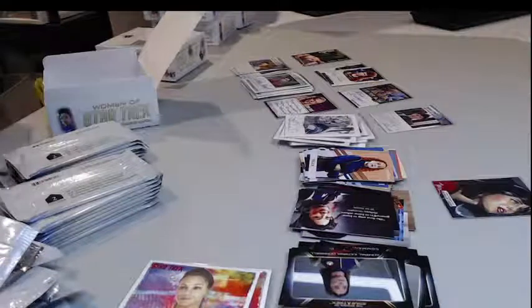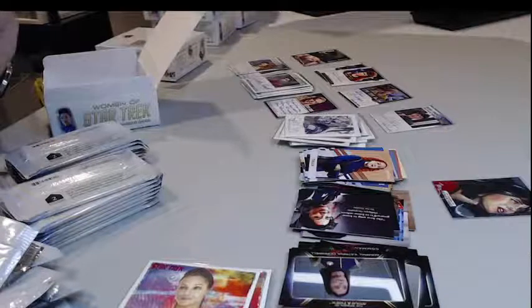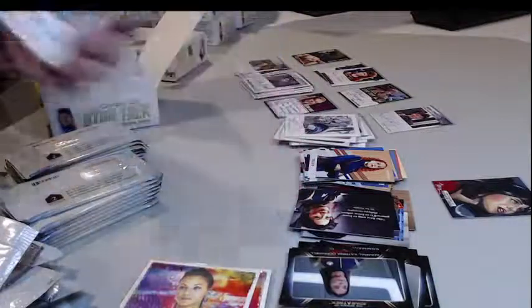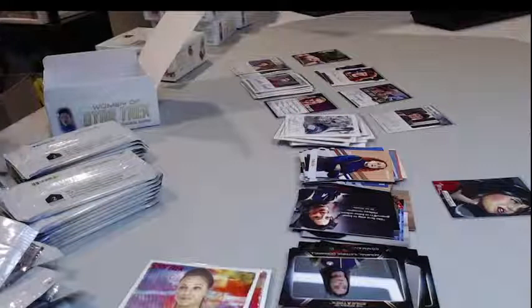All right. One of my favorite signatures that I've seen, just because I really like this signature, Barbara Luna. I know it's not anybody special.